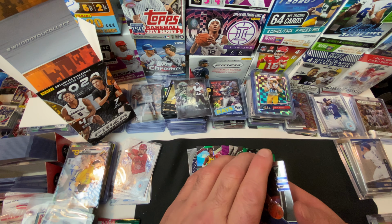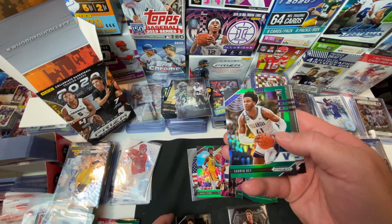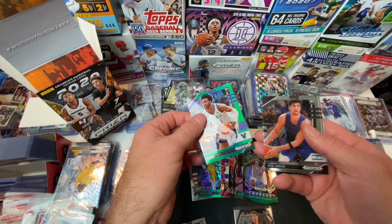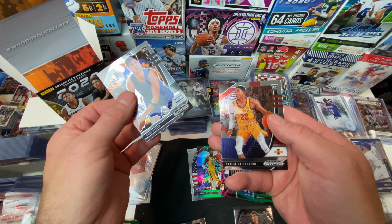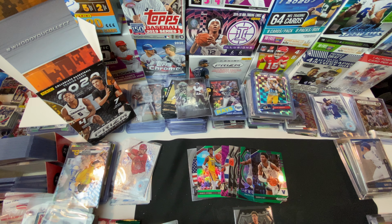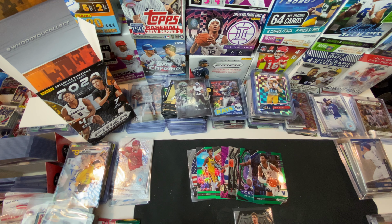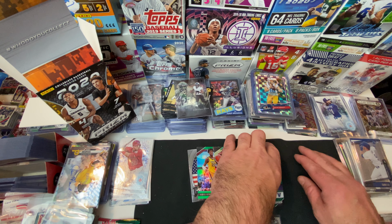So it'd be nice if we got Anthony Edwards. Another nice looking card. Come on. Nope. But all nice looking cards. Sure, these rookies, it's just a complete stack of rookies. Might be complete overload. But again, a nice fun rip. This, and where's my buddy?